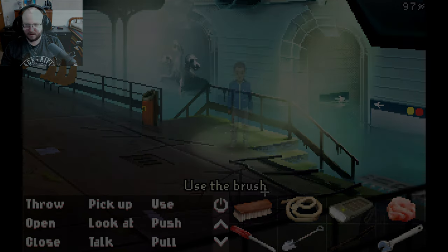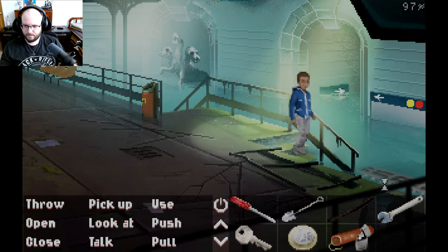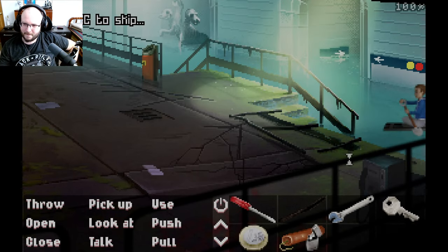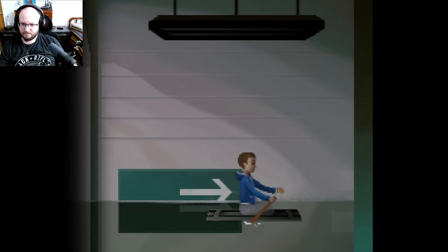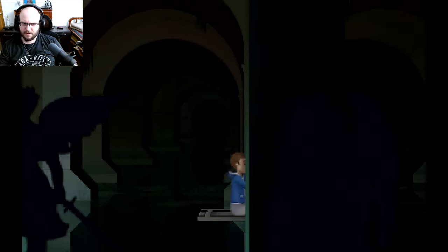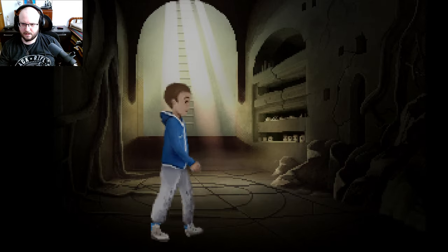What is that? Oh my god, it's a shovel? I didn't try that before. Oh, that's creepy. That's even creepier. What's with the weird statues and dungeon stuff? Where the hell am I? Catacombs?